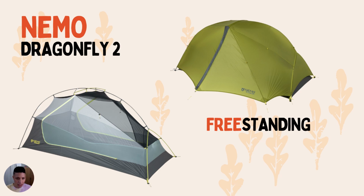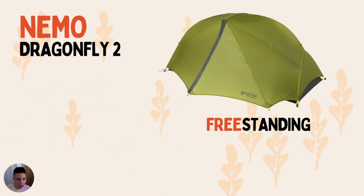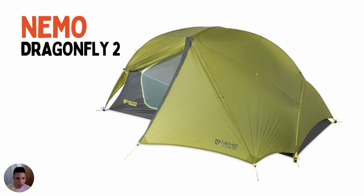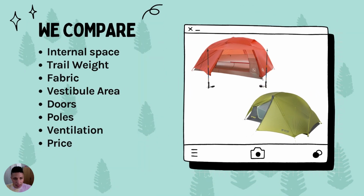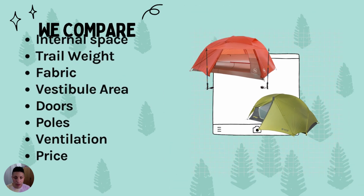This is also a freestanding tent. What's great about both of these being freestanding is that freestanding tents tend to be more weather resistant, better in windy situations, and have more structural integrity. And this is also a view of the NEMO Dragonfly. So we're going to look at internal space, trail weight, fabric, vestibule area, doors, poles, ventilation, and price.